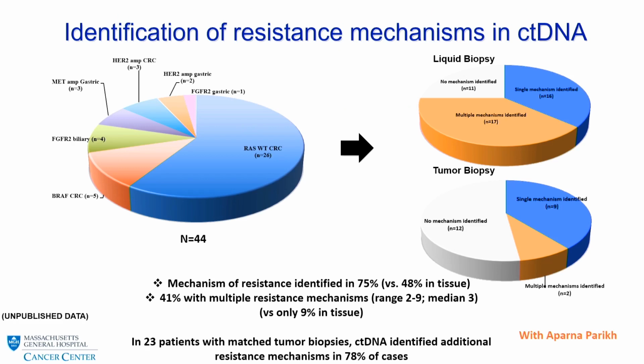What we found is that when we compare liquid biopsy to standard tumor biopsy at progression, we find several things. One is that with liquid biopsy, we actually find a resistance mechanism in more cases than we do with standard tumor biopsy, about 75% of the time versus 48% of the time. But more importantly, with liquid biopsy, in almost half the cases, we find multiple resistance mechanisms in a given patient, ranging anywhere from 2 to as many as 9 in this particular sample, where that rarely occurs with a single tumor biopsy. And because of this, and this is, I think, a very staggering figure, 78% of the time, we're finding additional clinically relevant resistance mechanisms in the blood that are not present in a tumor biopsy obtained at the same time after progressing on treatment.